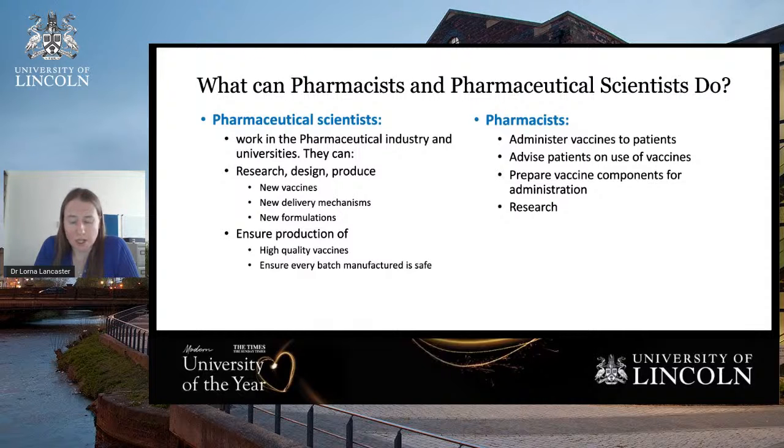Also, because they're biological medicines, any slight change in the manufacturing of these medicines can result in a change to the vaccine or to the product. So every batch that's made has to be tested and made sure that they are still working compared to the original one that was licensed. So there are lots of scientists working on testing every batch and also testing all the batches to make sure they're working as they should do.